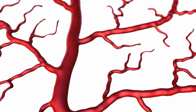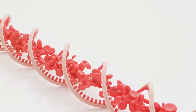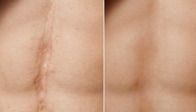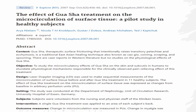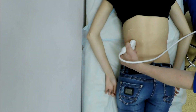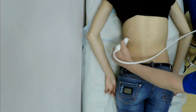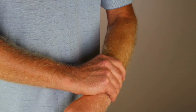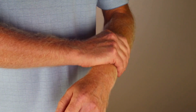5. Improvement in microcirculation. Improved microcirculation is believed to enhance the delivery of oxygen and nutrients to the body's smallest blood vessels, support cellular health, and improve wound healing and skin appearance. A 2007 pilot study examined the impact of Gua Sha on microcirculation. Using laser Doppler imaging, the researchers observed that this treatment significantly increased microcirculation in the treated area for up to 25 minutes post-treatment. It was further suggested that this increase in blood flow may contribute to the treatment's pain-relieving and anti-inflammatory effects, as well as the improvement of muscle aches.